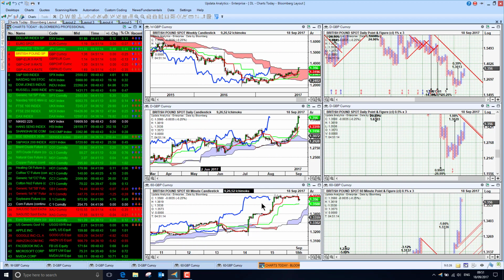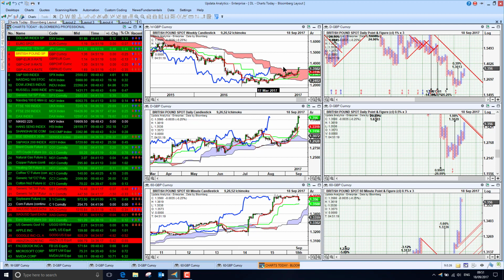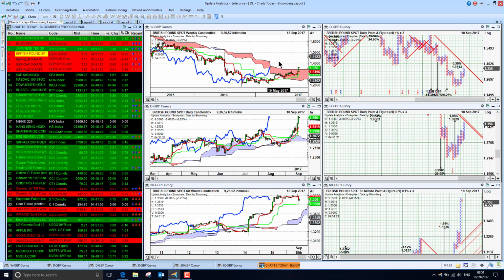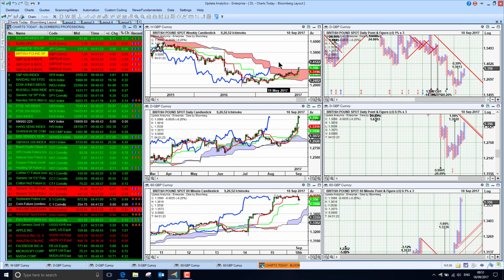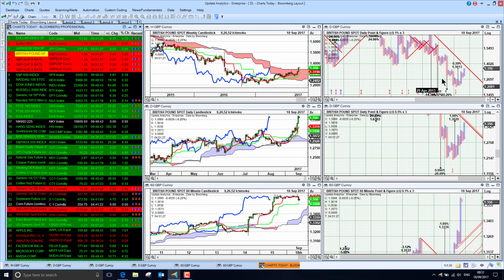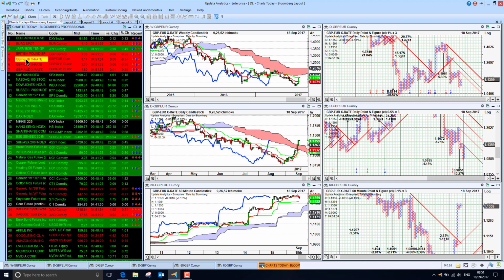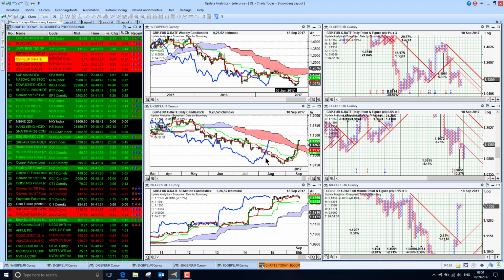Sterling rocketed against the dollar last week, really big move, and we're now just testing this key level on the cloud. Can we break through and hold that for a few weeks to be seeing sterling turning into bullish mode? None of these downside targets, the long-term targets, taken away from us, so it's not clear yet that that's the turning point for sterling.